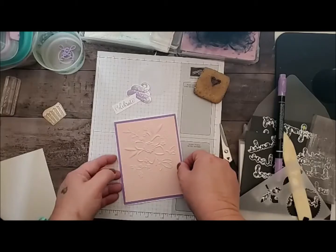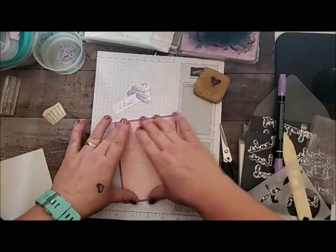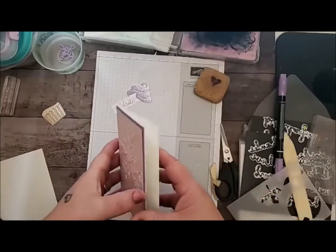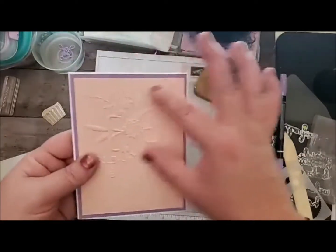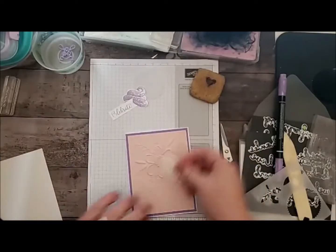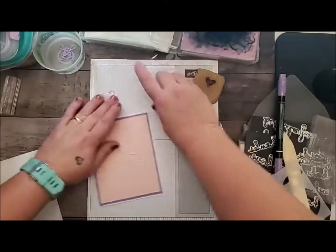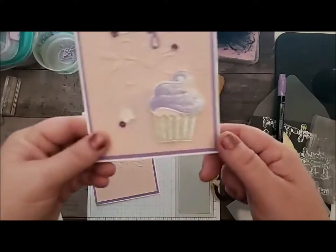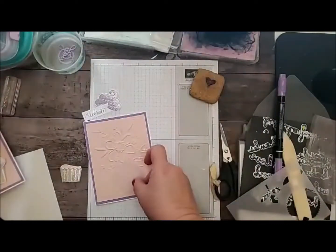Okay. Here we go. So pretty. I love this Highland Heather. There we go. Muy bien. When you glue it down, I made sure the embossing is at the top. Now the fun building part. As you can see, I'm going to start with the vellum Starburst. It goes on the bottom.